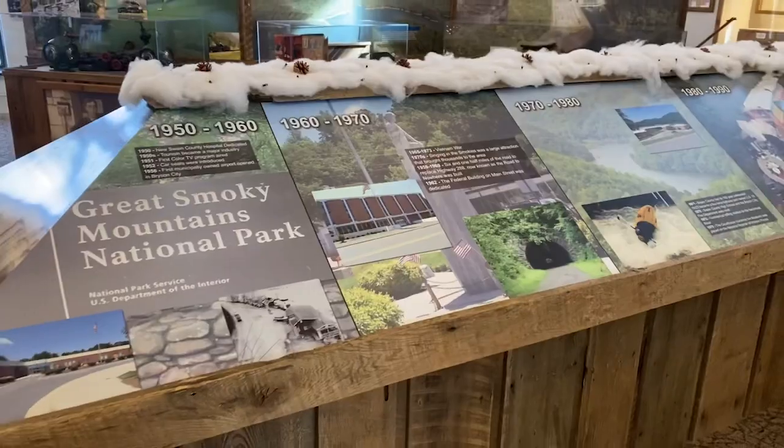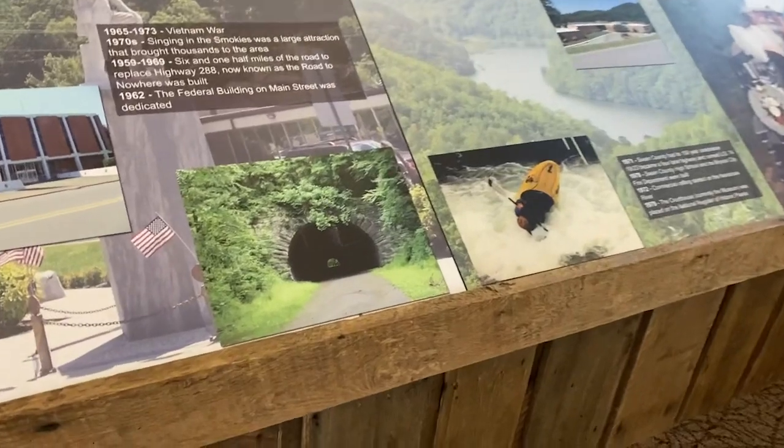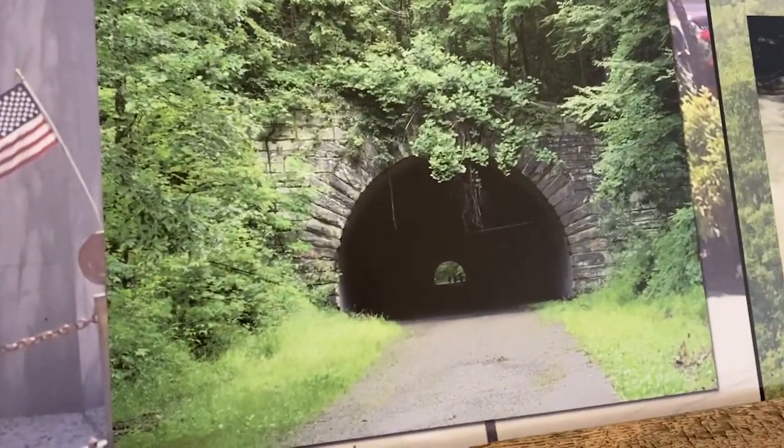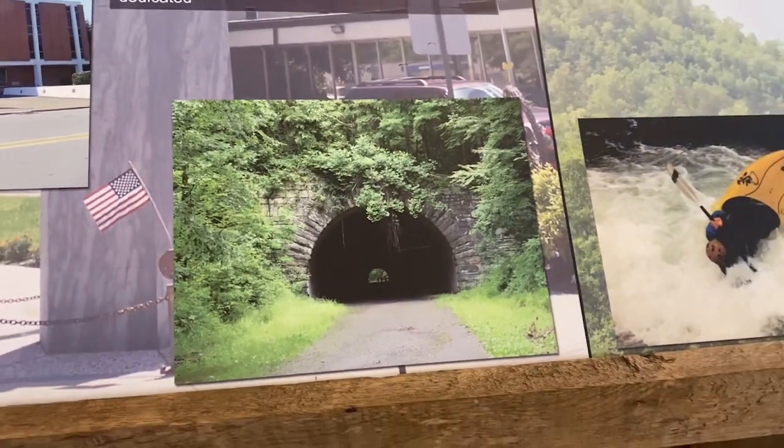A lot of photos and video have been taken in this area for years and years and years, ever since cameras were available, I'm sure. And it's because it is absolutely amazing around here. The scenery is awesome. Even in town, just looking around town, it's just awesome. This cool display in the middle of the museum. Notice this picture from the Road to Nowhere, a lot less spray painted on than what we saw yesterday.